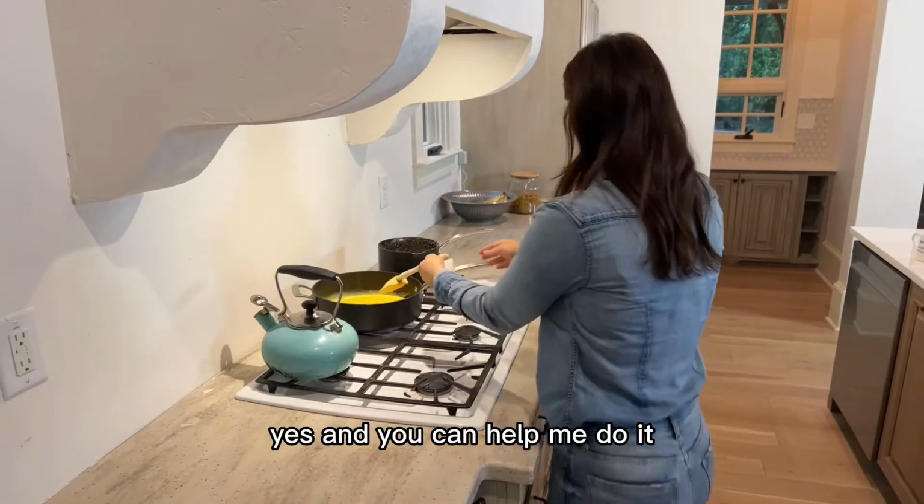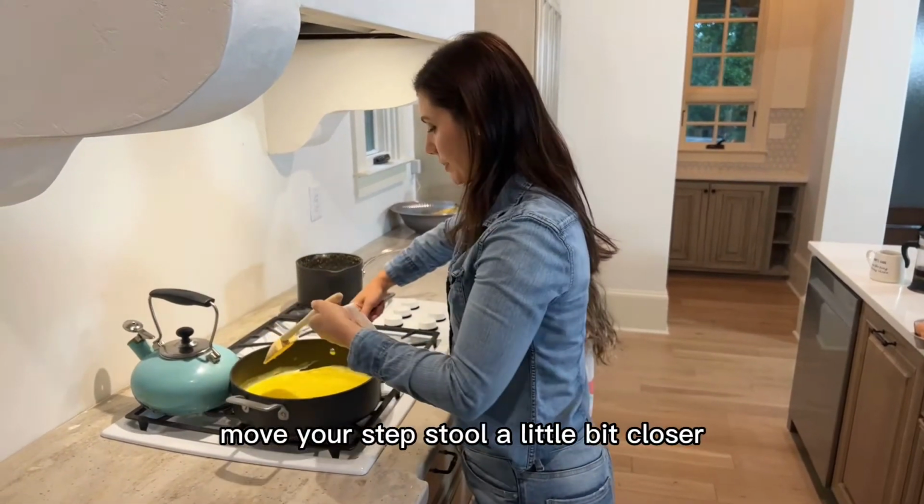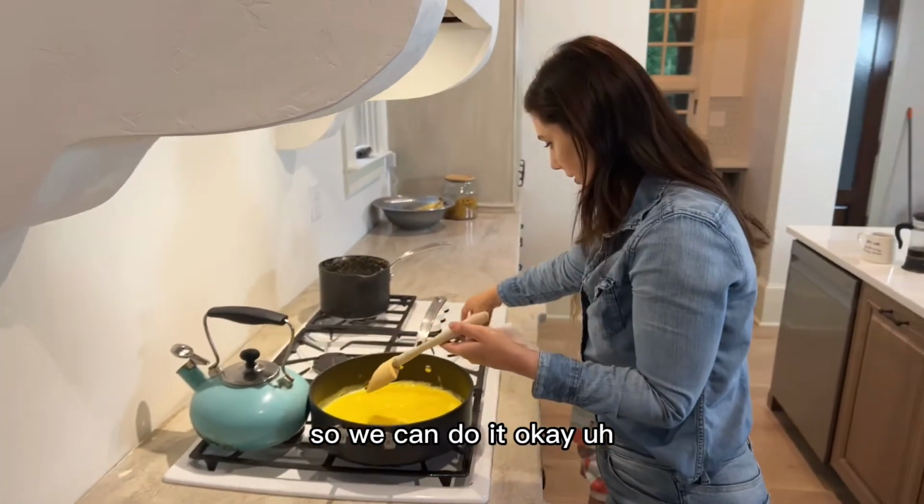Yes, honey, you can help me do it. You know what? Let's move it a little bit closer. Move your step stool a little bit closer so we can do it, okay?